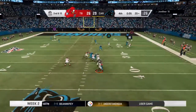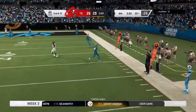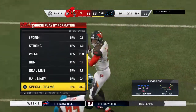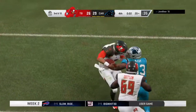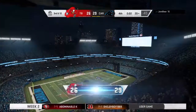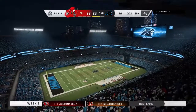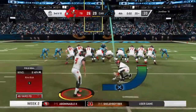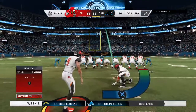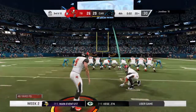Here's Winston fighting to stay upright. And that is incomplete. 2 seconds left on the clock. And for the second time tonight, this field goal unit comes out here. And we will get a timeout with 2 ticks left. With 2 seconds left in regulation, this to force overtime.